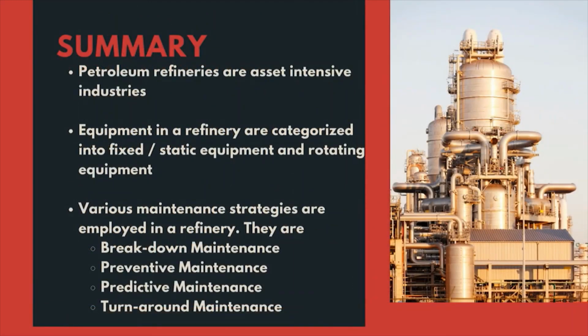In today's episode about equipment maintenance, we have learned that petroleum refineries are an asset intensive industry, and the equipments are categorized into static or fixed equipment and rotating equipment, and the various maintenance strategies employed are breakdown maintenance, preventive maintenance, predictive maintenance, and turnaround maintenance. So with that we conclude today's session.